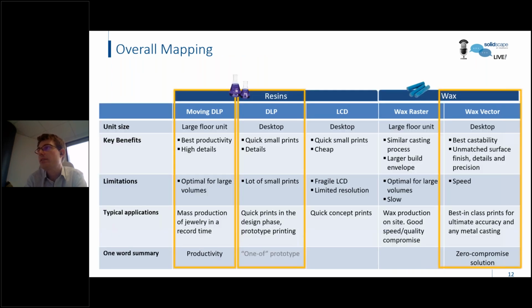Now, let me summarize this presentation. In the resin world, you have two interesting technologies, which are moving DLP and desktop DLP. The moving DLP is using the DLP technology that I was mentioning, but we actually move this projector above the platform so that we are keeping this very high accuracy, but enabling it on a very large build envelope. Typical application is mass production for jewelry. So the moving DLP technology in one word is productivity oriented. Desktop DLP machines are very good for quick small prints, but because of the reduced build envelope, you only enable quick prints in the design phase. So that's more oriented towards one-off prototyping.